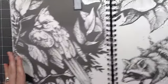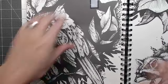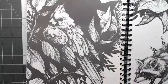So today I'm going to work on the Cardinal. You guys can see that. It's really cool. Like I said, I'm not a mandala person. I don't like repetitive designs, but Holly's book is very cool.